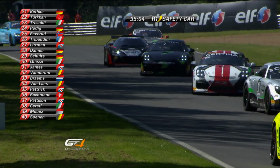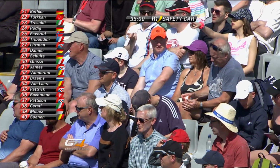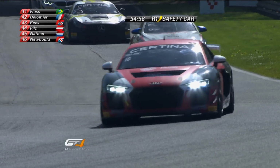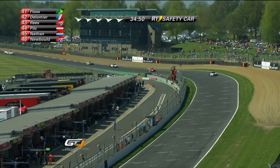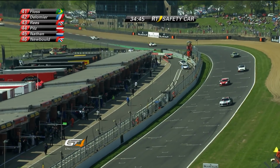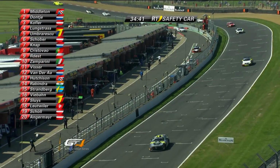The teams need to pay attention because they need to make sure they get the car in at the right time, and so there are drivers ready. You can't do anything else really other than change tyre pressures if you need to, and any running repairs. You certainly can't refuel. And the pit lane is filling up rapidly because first is in, second is in, third is in. That's going to put now into the lead of the race Markus Lundstrass.